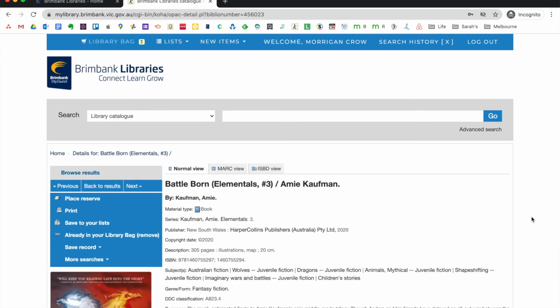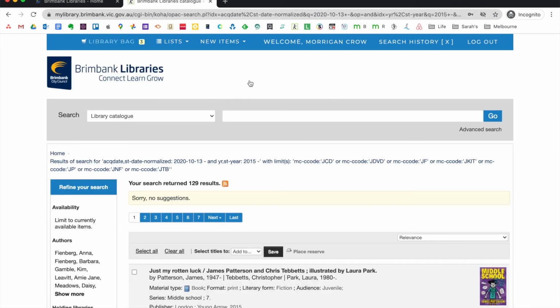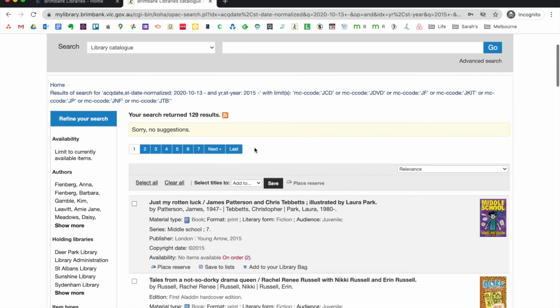Another useful trick, if you just want to browse some of the shiniest, newest junior books in the library, right up the top of the page in this blue bar here, we've got a drop down that says new items. We can click this and choose for kids. You might have seen that there was also the option of choosing comics or manga or non-fiction. We've chosen for kids, and this is going to show us a selection of the newest books. So it's 130 of Brimbank Libraries' newest books.